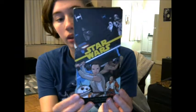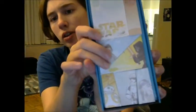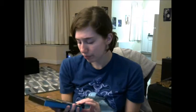This next thing is also Star Wars. It is a Star Wars sticky note set from the Disney Store. It's really cool. It's got all these different shapes, all these different designs. Everybody can always use more sticky notes. This one actually has a price on it. It says $12.95. So there you go. Star Wars sticky notes from the Disney Store. I gotta find a place to put these.